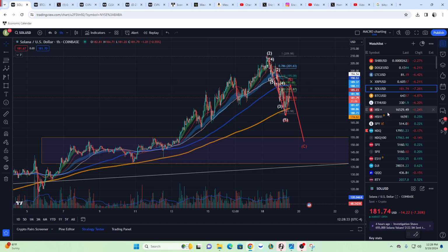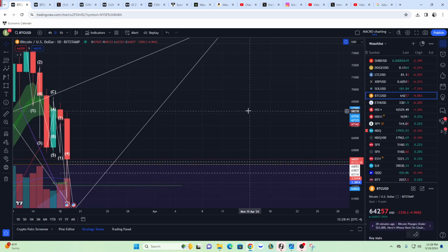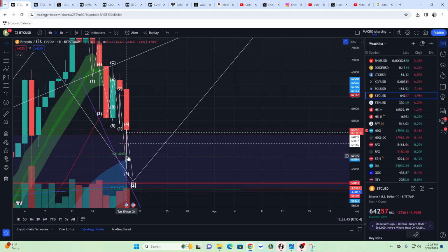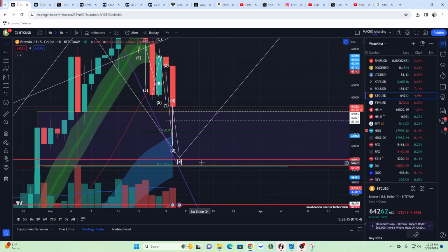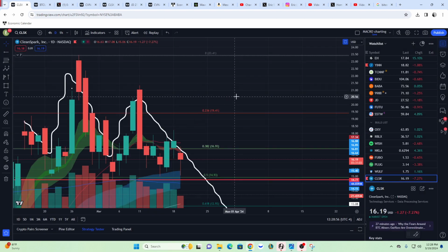And then let's look at other points. So the main things that I want to cover in Bitcoin is the invalidation lines, right? So currently with invalidation lines, we have 62,000 and 59,000. If we get a daily close under this, that's 1 point of confluence for bearishness, 2 points of confluence for bearishness. Now let me give you two other stocks that I have my eyes on.